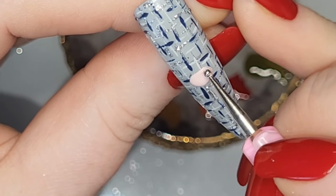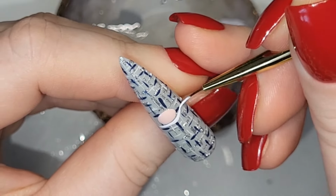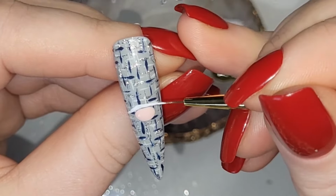Right, on to the index finger. Gonna make a little gonk. I know everyone's doing it. I haven't done it yet. I want to do it.